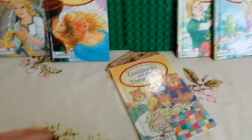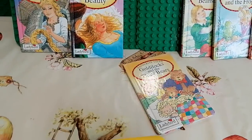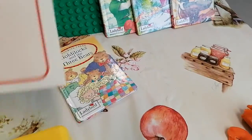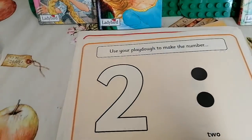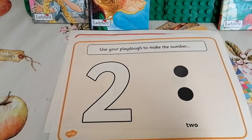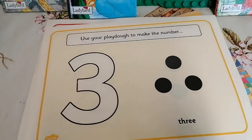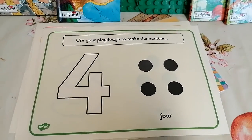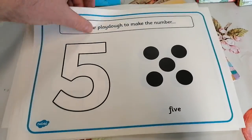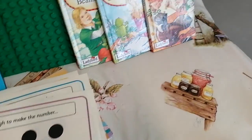Now, I'd like you to go around practicing your numbers and see, can you find things in your house? Count different things. Can you count one thing? Can you count 2 things? Can you count... Where are you? There you are. 3 things. Oh, that's not 4. Here we go. There's 4. 4 things. Whoops, a daisy. 5 things. And 6 things.